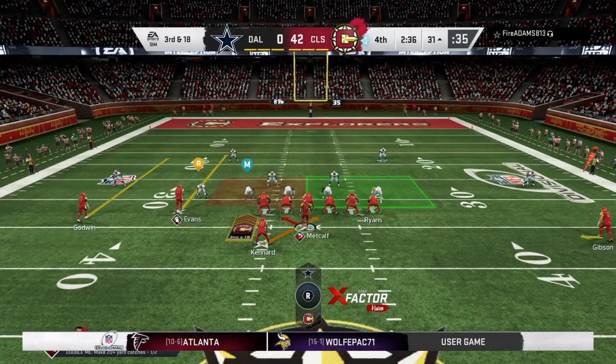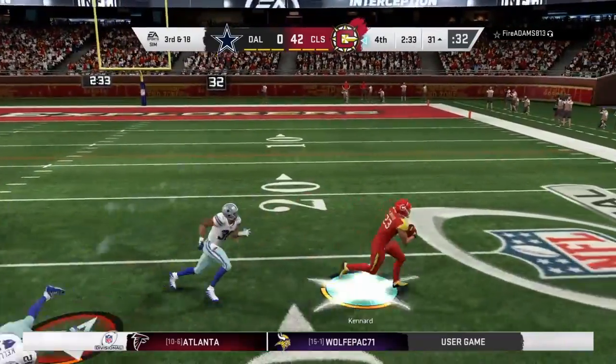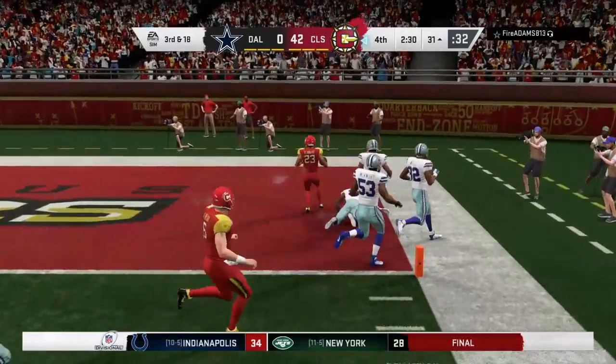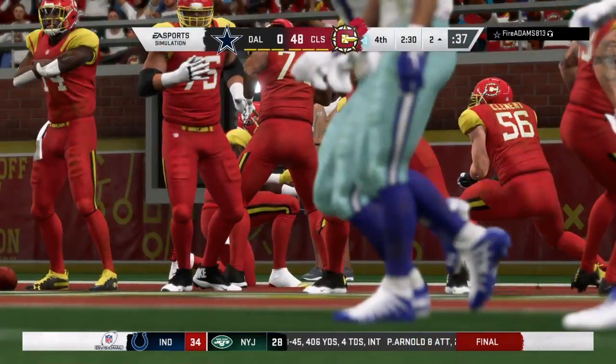Now a 2nd down throw for the end zone, but it's incomplete. The chance of wasting this great starting field position, a real threat. This is 3rd and long. And he will get into the end zone. It's another touchdown. This thing is ugly.